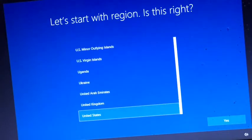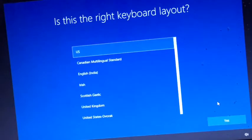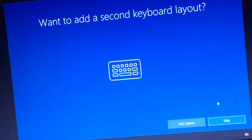Your region is set to United States. Is that right? Yes. Nice voice. Your keyboard is set to US. Want to stick with that? Yes. Do you also type with another keyboard layout? No.